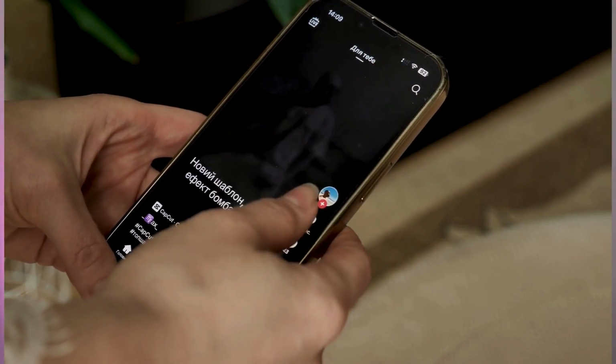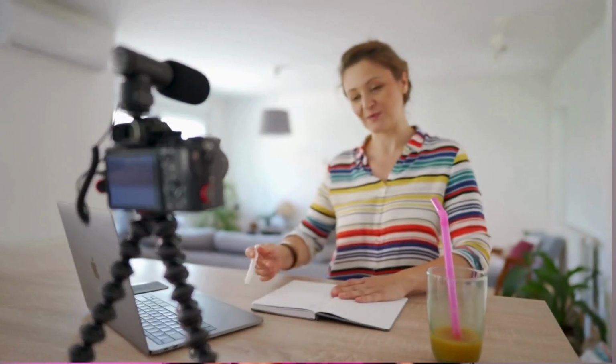There's so many faceless TikTok accounts doing this same exact thing. And if they are doing it, why can't you? You will not believe how easy it is to actually start TikTok affiliate for yourself and actually create these videos, no matter what kind of products you decide to promote.